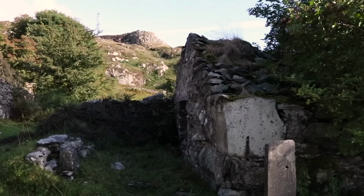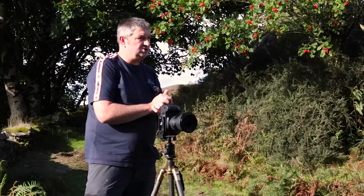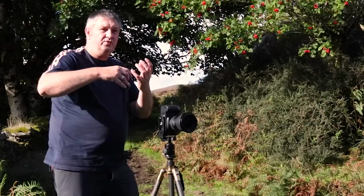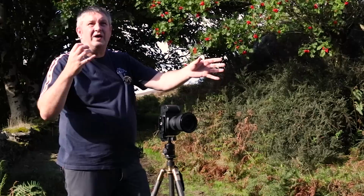But at the moment it's a bit overgrown, so what I'm thinking now is a vertical shot here. You've got this pillar, like a gatepost on the side. You've got moss on the roofing of the old stone roof. You've got a bit of tree with some red berry type of thing on it, a tree here, and right at the top there, you've got the TV mobile phone mast over there.